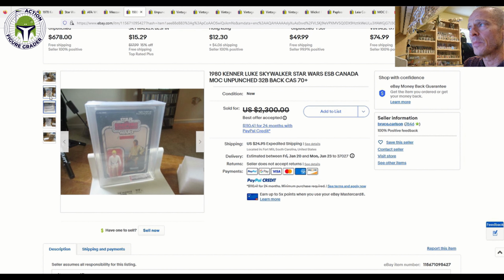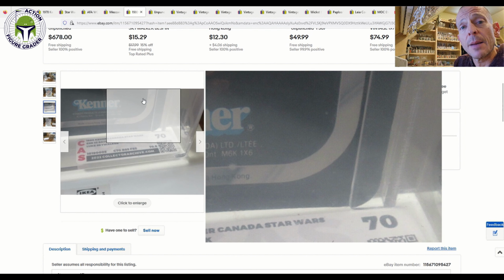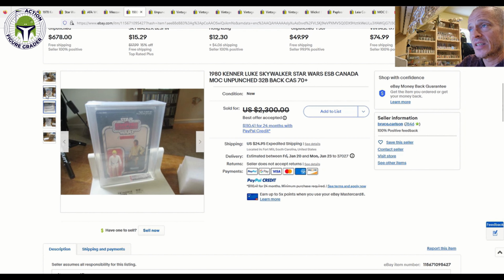70 grade overall, but it was listed for 2,300 US dollars. The best offer that was accepted was 1,800 US dollars, but a very, very tough one to find. And in high grade, let's say this was a CAS 80, you can probably count on $2,500 to $3,000 would be my rough guess on a price. But what do I know? These things just come up so infrequently that it's just hard to price it out.